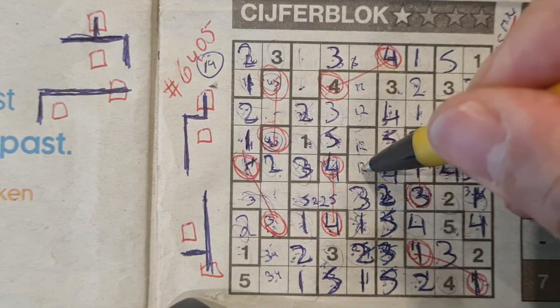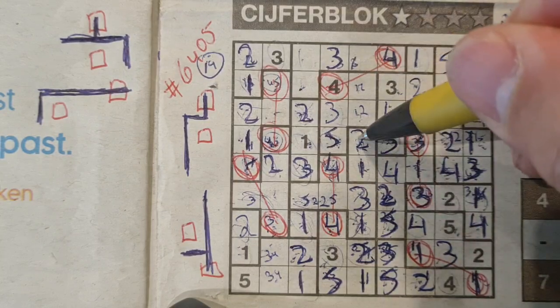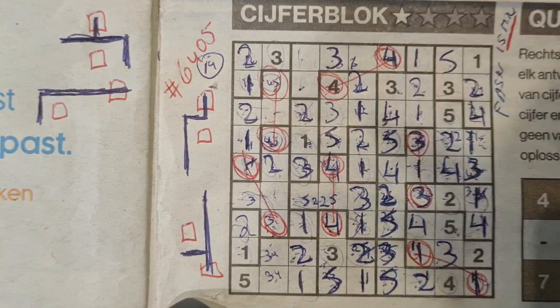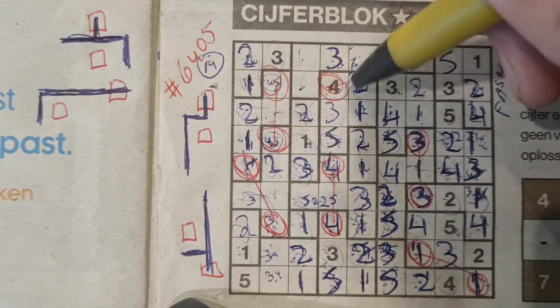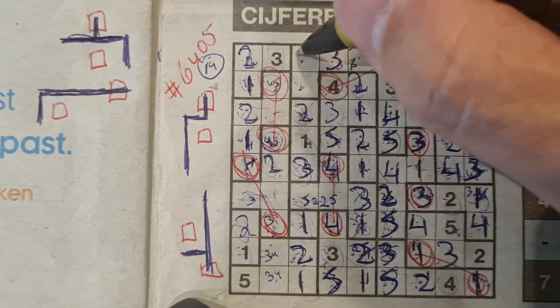Now we have a 2 there, so this box can be 2 and more. That box should be a 2, and this box should be a 1. Now we have a 2 there, so this box can be 2 and more. That box should be a 2, and this box should be a 1. This box can be a 2, that box can be a 2, so 1 box left for the 2 in this L-shaped area should be there.